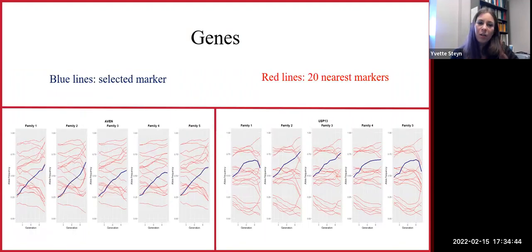These were 2 of the genes that were determined to change the most. And you can see here with the AVEN gene, all of them change similarly, which is expected because it's changed in everyone overall. When we look at USP though, family 1 and family 5 start to change direction. So this could be due to epistasis, where another gene has become important somewhere else and it is connected and it turns. I find the behavior of the surrounding SNPs interesting because they are forming 3 different clusters there.